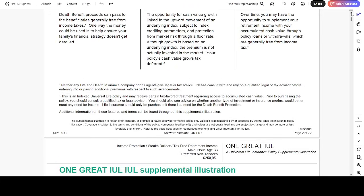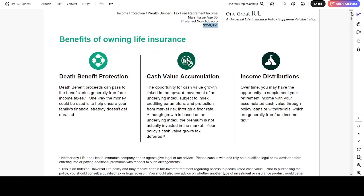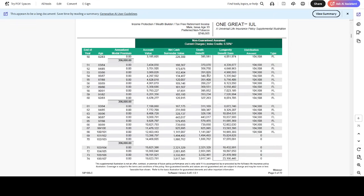What I want to show you here is the same 33-year-old male, $1,000 a month, could do the same thing and have $749,000 in life insurance and receive only $104,000 a year in income distribution for the same amount of money, because the life insurance is more. So the life insurance is $749,000, and that $1,000 a month is paying for more life insurance.